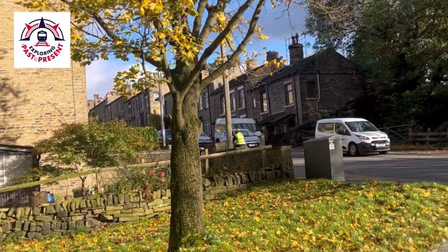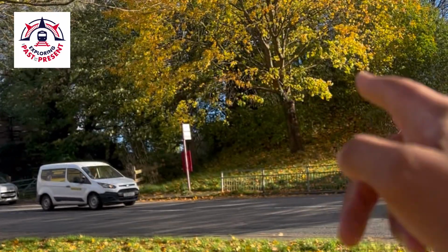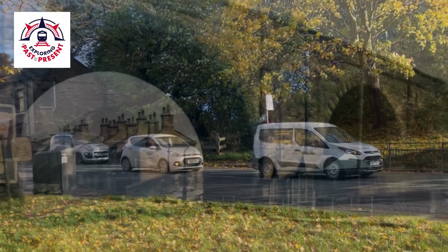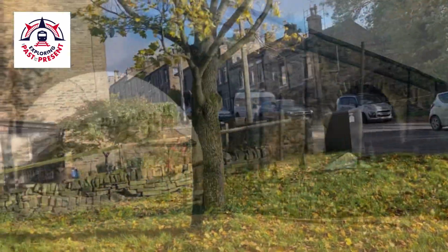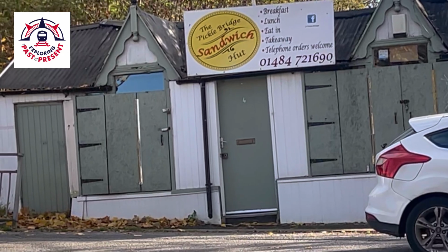So this is Clifton Common Road. Just up there you've got the embankment to where the Clifton Common station was, and just here where I'm stood there used to be a viaduct, and I think it was about 5 arches. Just in the distance there you've got the Pickle Bridge sandwich shop.